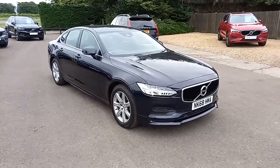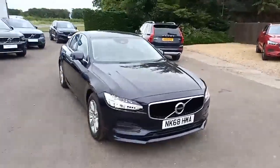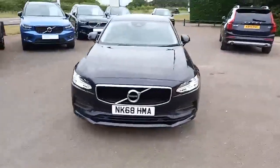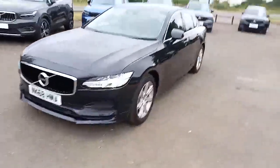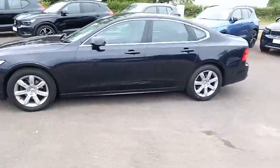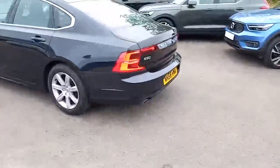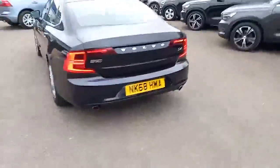Thank you very, very much for taking the time to have a look at this Volvo S90 Momentum that I've got here in my stock. And one of my favourite colours, magic blue. It really does look good with the silver alloys, the chrome around the window. The colour is visually very appealing, especially with the twin tailpipes at the back.